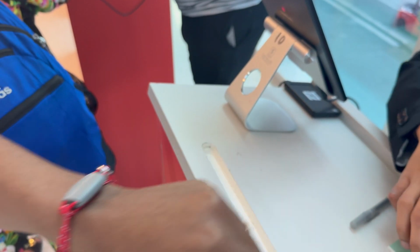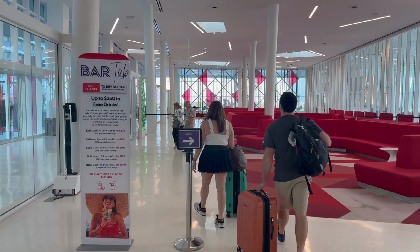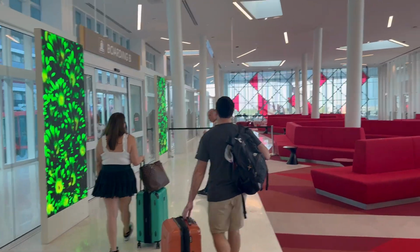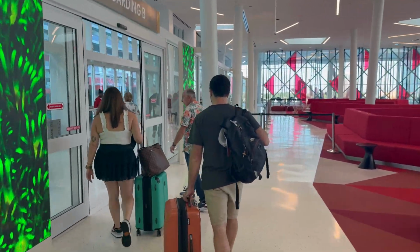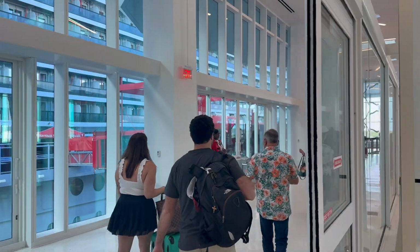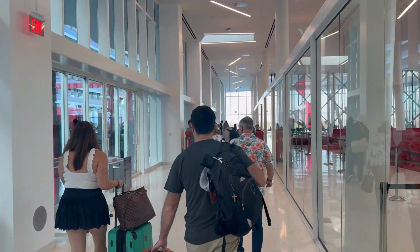Then after we went through security, it was time to get on the ship. If I had to guess how long it took from the time we arrived at the terminal to the time we walked on the ship, I'd say it was less than 15 minutes. Their embarkation process is top notch, and this is also what happens when people come at their assigned embarkation time. As you can see, I was very excited.